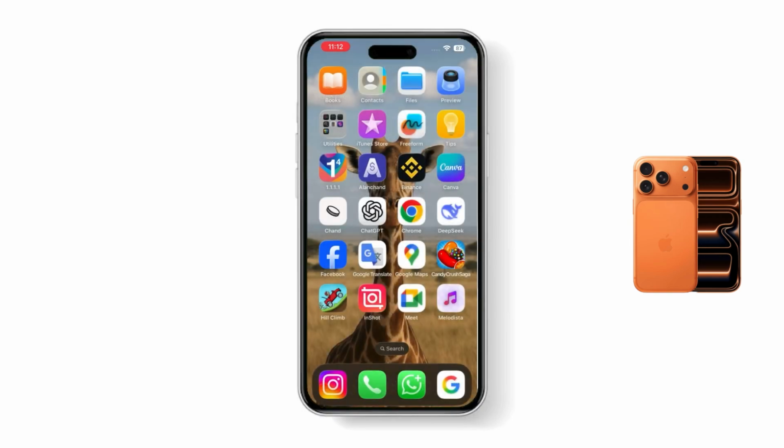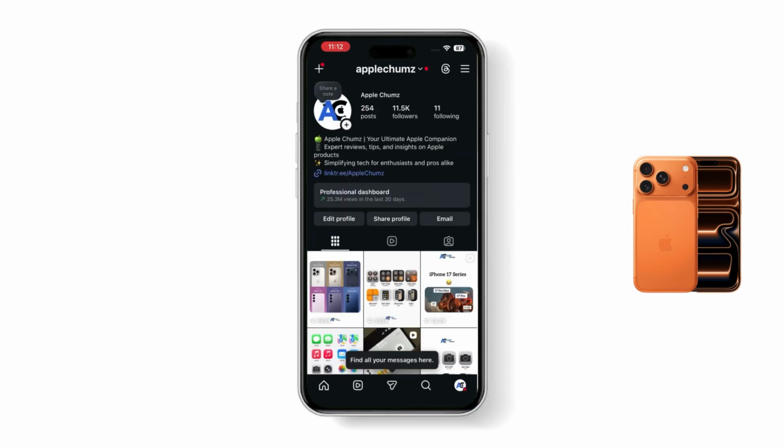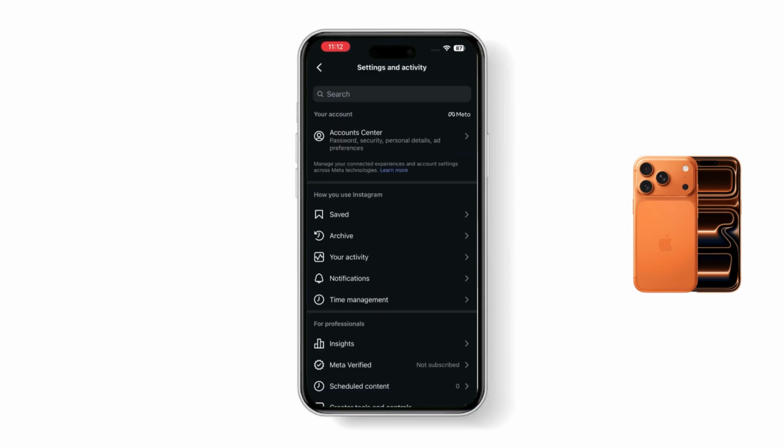Now, let's move to the second method. Go back to your profile again and tap on the three lines at the top right. In the search bar, type Sleep Mode.